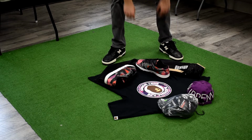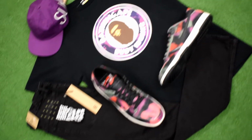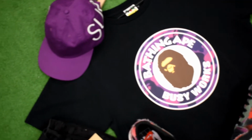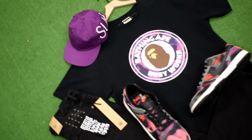And just letting y'all know, we do clean the used shoes really good. So as you guys can see, this is kind of the outfit we're working with right now. We have the graffiti Dunks, and then we have a little bit of a Bape graffiti type of thing going on, and then a purple Supreme hat with some Kasubi jeans. So right now I'm just gonna take some photographs of this and move on to the next outfit.